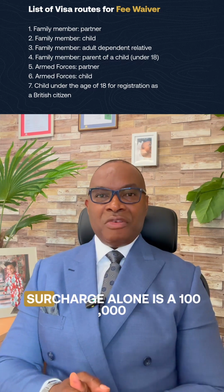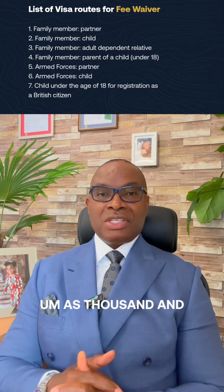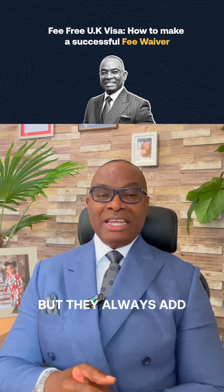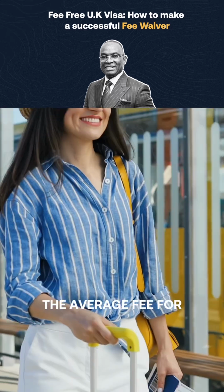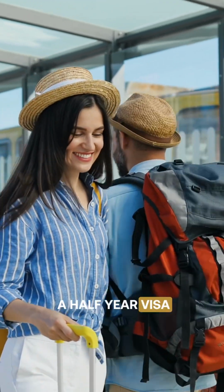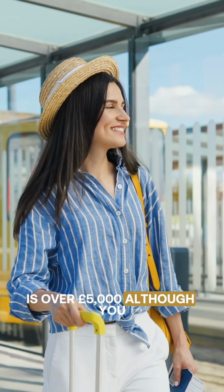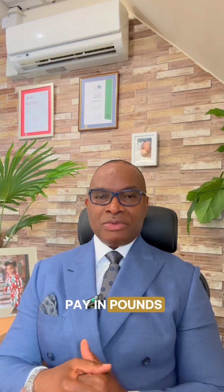Now, the immigration health surcharge alone is £1,035 a year. And if you're coming as a spouse, you're coming for 2.5 years, but they always add 3 months to it. The average fee for spouses to come to the UK on a 2.5-year visa, which is usually 2.5 years plus 3 months, is over £5,000. Although it's charged in dollars, you pay in pounds.